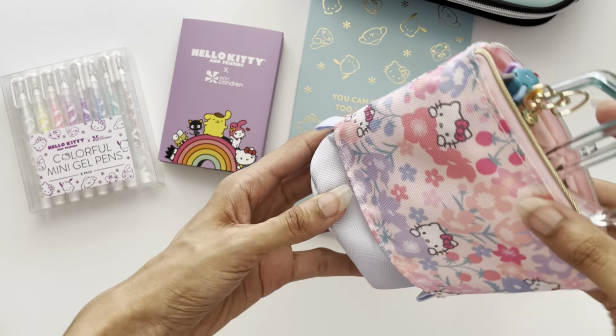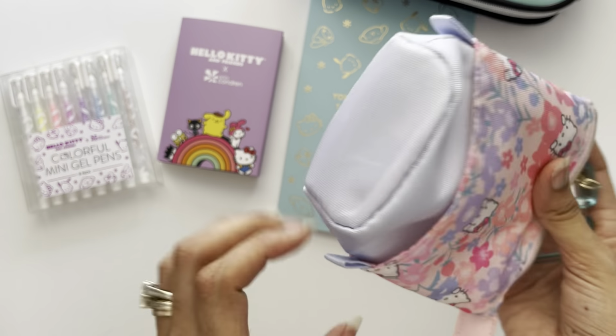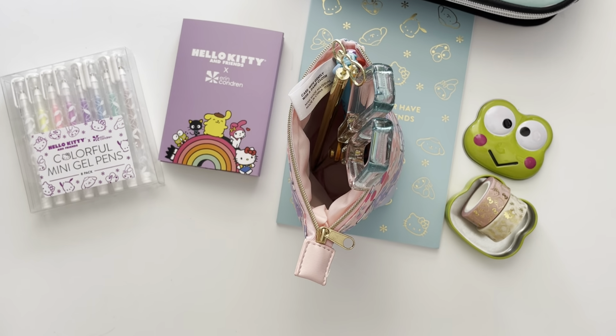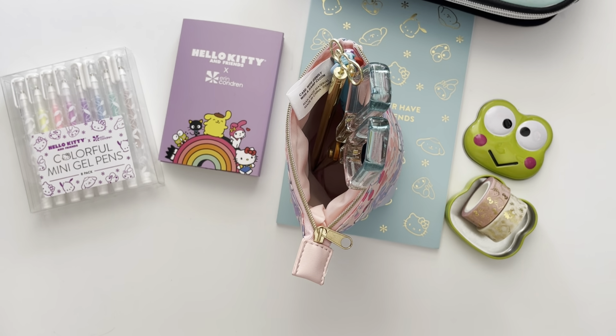In order to close it again, all I had to do was pull the pink top up over the contents and then zip my pouch. This is so great for travel.